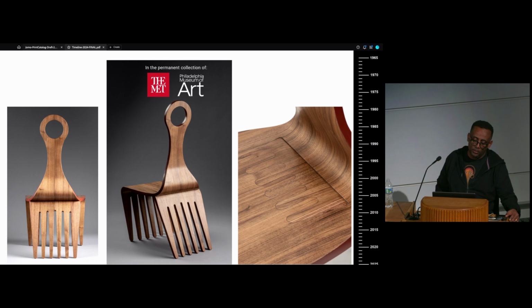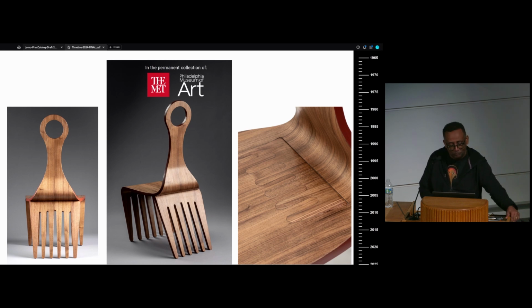Prior to the Met reaching out to me, I've never dealt with a museum that has the same caliber as the Met. Actually, to a point, when I received the first email, I thought an employee just wanted to buy a chair because I read it and said, no, I don't have a gallery representation. No one is gonna, this can't be the Met. So my response back to her was, is this a personal purchase? Because I wasn't so sure. But she came back and told me, no, it's not.